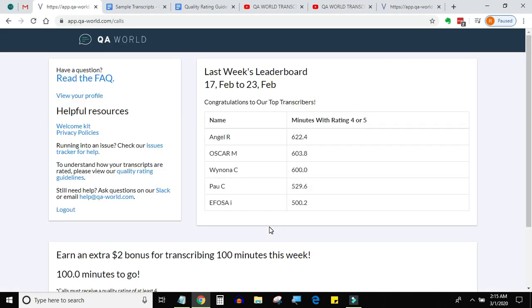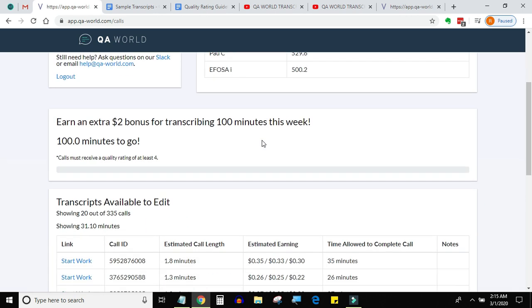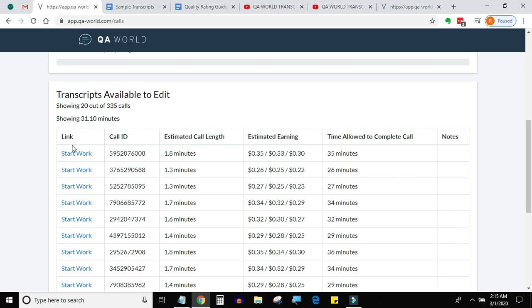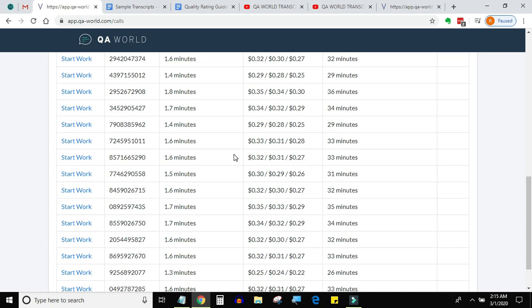This is your dashboard. Scroll down a bit and you can see there are hundreds of calls available to transcribe. You can choose any call and start work. Before hitting start work, don't forget to see its call length, earning and time allowed to complete the call.